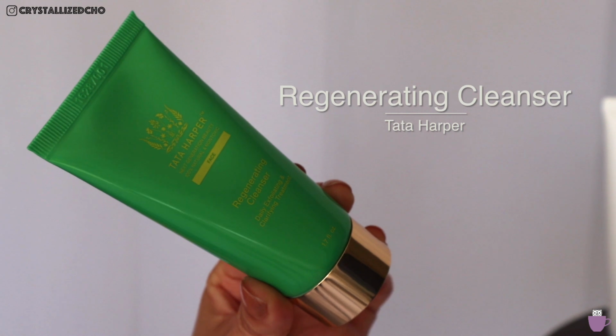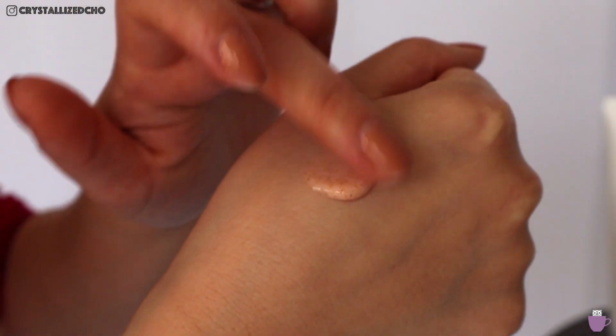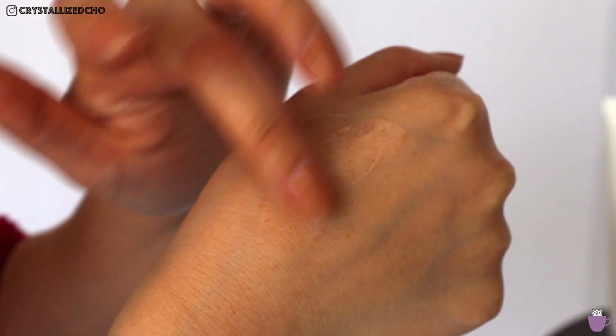Now for my last cleanser, it's a miscellaneous texture. I couldn't find a way to describe this exactly, but it is this Tata Harper Regenerating Cleanser, and this one's really interesting. It has this orange texture, and I attended a Tata Harper masterclass with Folane, and over there, the educator told us that Tata's tip is to use this cleanser on a completely dry face with dry hands. And I've never used a cleanser like that before. I've always used it with water and lather, but I've never used it dry. But apparently the experience is completely different, and I've tried both ways and I understand where she's coming from.